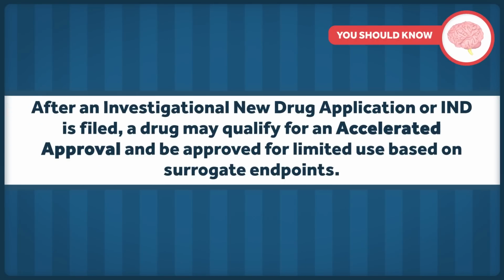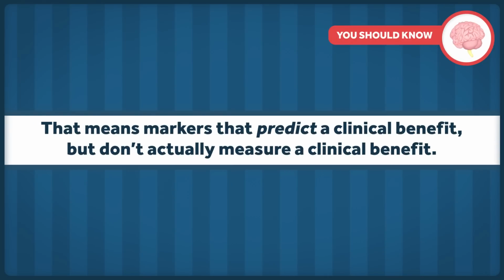For new drugs, though, there are several pathways through which they might get approved more quickly or receive more support from the FDA. This often applies to drugs for serious or life-threatening conditions for which no other treatment is available. One of these pathways is called accelerated approval. After an investigational new drug application, or IND, is filed, which we described in episode 1, a drug may qualify for this accelerated pathway and be approved for limited use based on surrogate endpoints. That means markers that predict a clinical benefit but don't actually measure a clinical benefit.